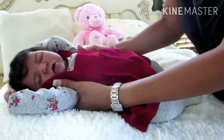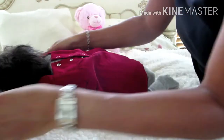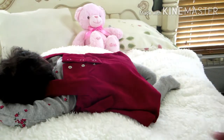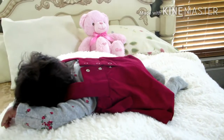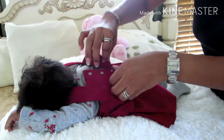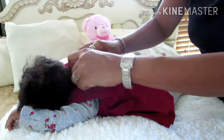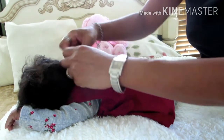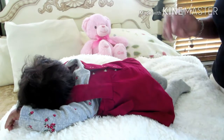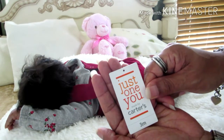Come here, sweetie. Oh, yes. I just need to turn her over and snap these little snaps in the back of her. And this outfit again is 3 months. Let me make sure. It's 3 months, and this is by Child of Mine. No, Just One You. Oh, I'm all over the place today. Yeah, this outfit is by Just One You, and it's 3 months.